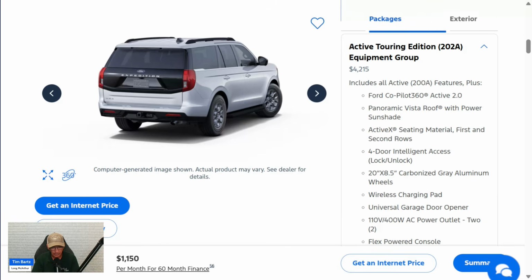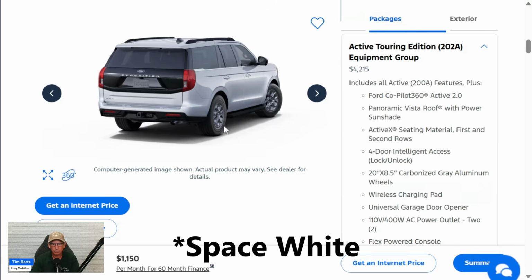And then from some freestanding options, as I mentioned, the Sirius XM with a 360L 3-year plan is going to be a new option for this year, available on the 200 or 202A equipment group. And then we mentioned the Power Panoramic Vista roof, which was included in 202A, is now optional equipment, as well as that third row flex seating, that 40-20-40 third row bench seat, which again requires 202A, and then the 20-inch wheel that is available on the 200 or 202A equipment group as well. And also, you do see the Star White color in this image. That is now going to cost you extra.